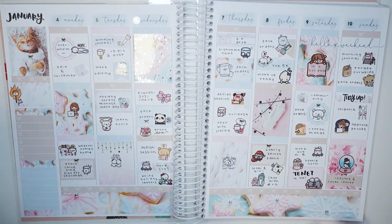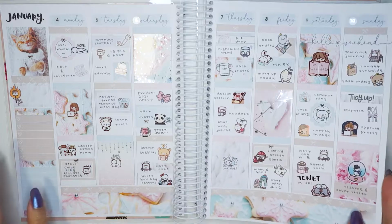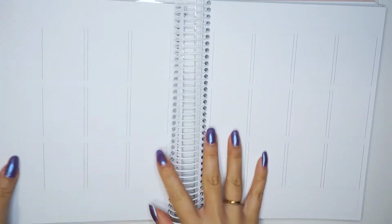I did take a couple weeks off from posting videos, so I wanted to show this spread that I did using a kit from Miss and Meow. It's so cute. I don't know if she offers it in her shop anymore.